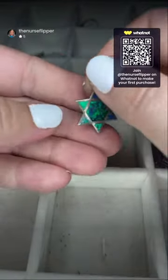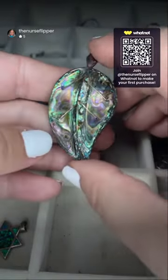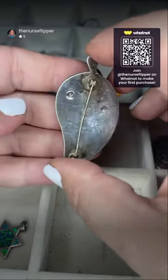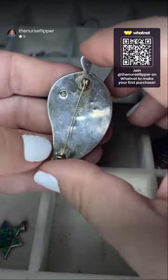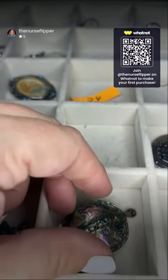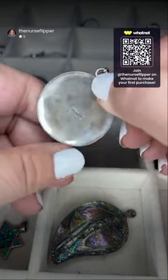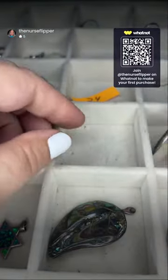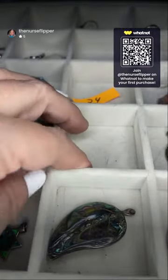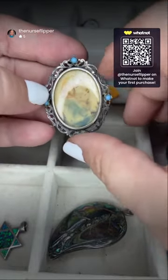Okay, and then we've got the sterling and opal Star of David. I dropped the leaf to 20 from a $40 start. Sterling and mother of pearl. This is a fantastic piece with a lot of sterling on it. There's that one. I've got the Mayan calendar. I've got two of them. I've got this design and they are marked. And then I've got this design. Ooh. What else? Oh, the antique mother and child painting with sterling and turquoise.